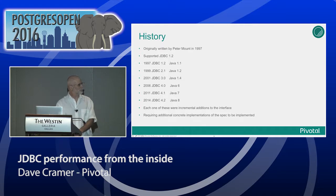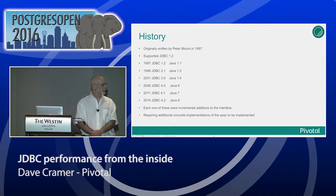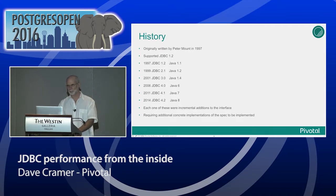You can see there's about 8 iterations of the Java spec and the JDBC spec. The interesting thing about this is, I don't know if you know how JDBC is done, but it's actually just an interface. There's no concrete classes in the JDBC spec, and the driver implementer is expected to write concrete implementations of everything. Each one of these subsequent iterations added incremental additions to each method or each class. That required additional concrete implementations every time they issued a new spec. So you'd have one implementation for JDBC 3, one for 4, one for 5, etc.